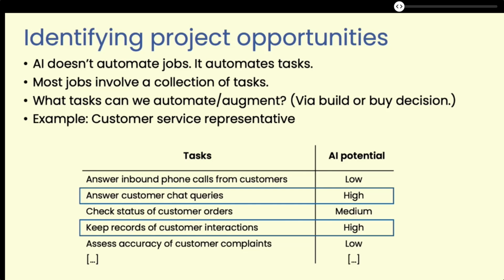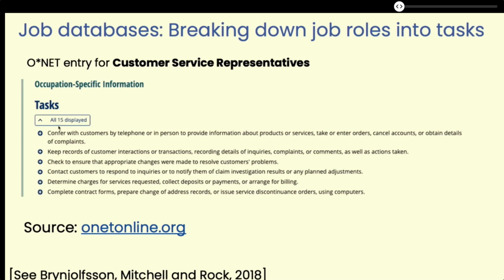And a lot of the analysis for task-based analysis of jobs was developed by some of my friends, Erik Brynjolfsson, Tom Mitchell, and Daniel Rock, in a really nice paper. And it turns out that there are websites. O*NET is a US government-funded website, and there are others outside the US as well, but O*NET is a little bit US-centric. There are some others that are a little bit more international that take jobs and break them down into tasks. And I find that O*NET Online is what a lot of economists use, and it lists some of the tasks of a customer service representative.